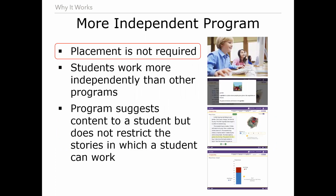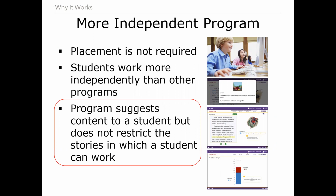It is a more independent program, of course, than our interventions, right? It's designed to be. Placement is in there if you want, but it is not required. Students work more independently than in the other programs. And the program suggests content to students, but it doesn't restrict students. I'm going to show you in a little bit how you can narrow the levels that are available to students so that you can kind of ensure that what they're choosing from is fairly close to their reading level, but they can navigate between the ones that are presented to them with ease and without the support of the teacher.